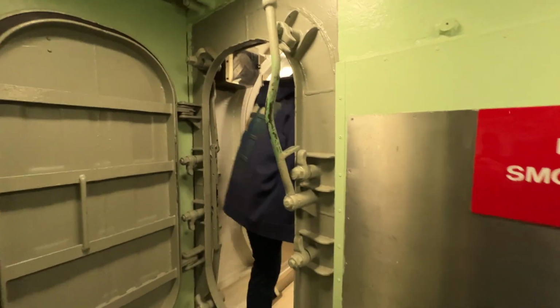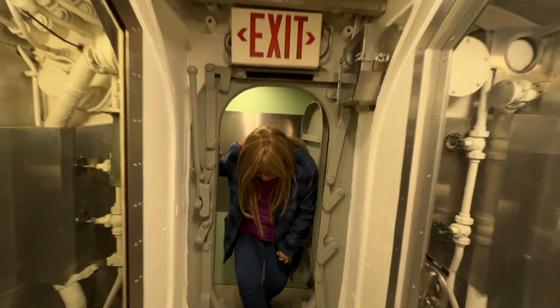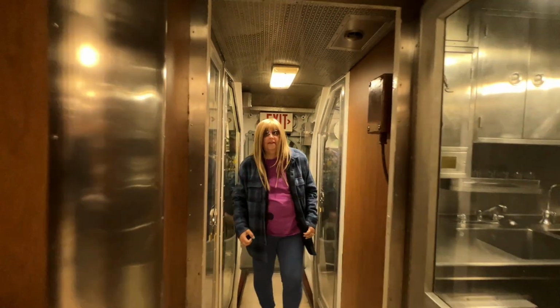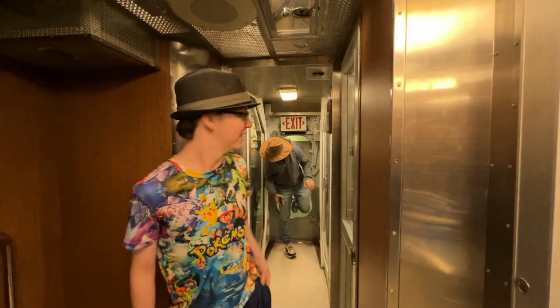Oh, going through a first hatch here. Duck down. There you go. Very narrow and shallow in here. I swear it used to be easier to get through those things. So here's a shower with a sink.